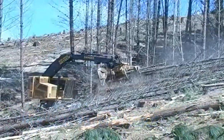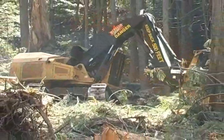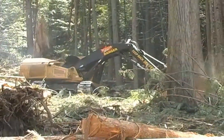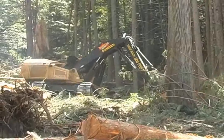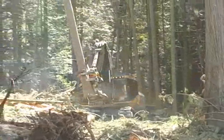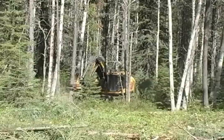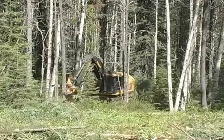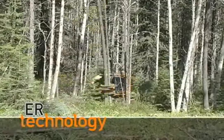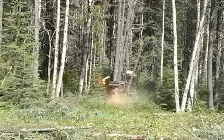For slopes, rocky terrain, and sensitive sites, Tigercat offers a full line of track feller bunchers. Advanced hydraulic circuits and Tigercat's patented ER boom technology are two important factors contributing to the high levels of productivity and efficiency observed in the field.